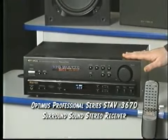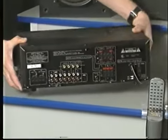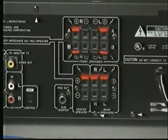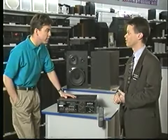First, you'll need a surround sound home theater receiver like this Optimus model. The receiver should have left, right, center, and rear speaker connections, and should also deliver equal power to each speaker. You'll also want to look for a subwoofer connection. That'll make the system a lot more fun. Subwoofers are cool. Yeah, a subwoofer really makes the system kick.